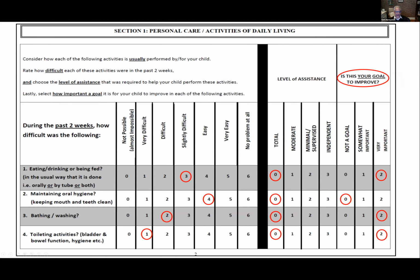So the total score for that item is 1 plus 0, is 1. If it was a moderate assistance, they would have scored 1 plus 1, 2, and so on. But here's the third part. How important a goal is it for your child to improve in the following activity? And in this case, the parent said it's a very important goal. So if I had that information, I would have an obligation then to explore this further and say, well, is the treatment I'm going to recommend going to address that goal or not?